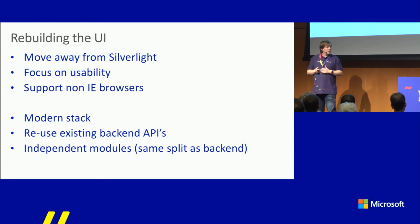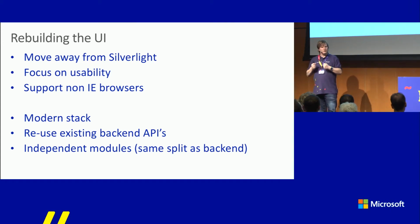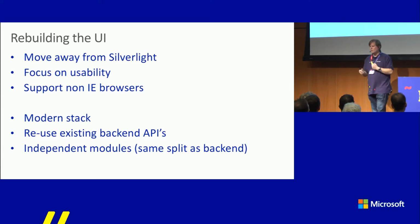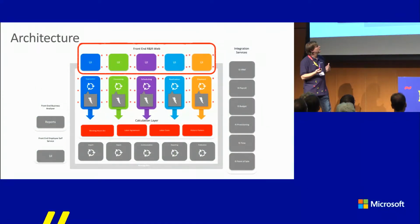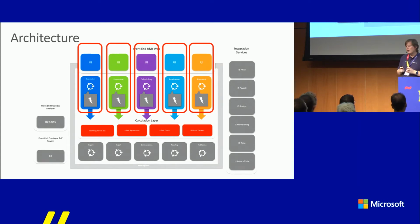And finally, which is the most important thing, is that we wanted to have this independence of those modules, like what I showed in the architecture diagram at first. And we wanted to get that same split into our UI as well. So we can individually build them, individually deploy them to production, and keep them updated individually, basically. So that's what we set out to do at the start of this year. So basically we wanted to move from this to this. So we can deploy our backend service with its own piece of the UI into production, and then have that continuously delivered to production.